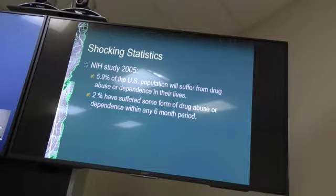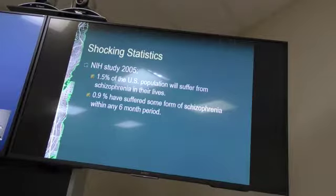Since 2005, of course, we've had a crystal meth problem, we've had an opioid problem, so potentially these figures are low. 1.5% of the population will suffer from schizophrenia sometime in their lives. If you multiply this out, it's about 3.6 million people, well more than that, about 5 million people, I guess, will suffer from schizophrenia sometime in their lives. About 0.9% have suffered from some form of schizophrenia within any 6-month period.